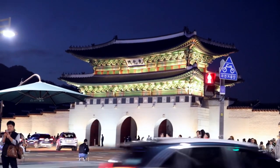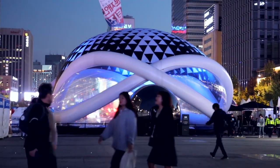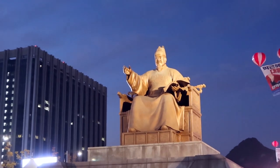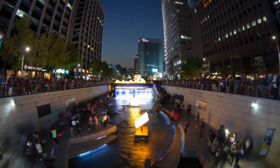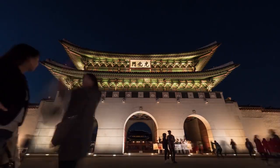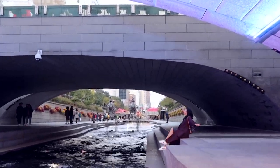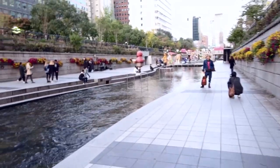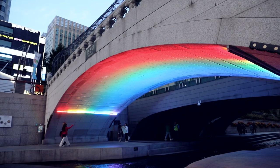Gwanghwamun Plaza is a public open space in Seoul. It is also historically significant as the location of royal administrative buildings known as the Street of Six Ministries, and features statues of historical people. The goal of the opening and reconstruction of this plaza is turning it into a historical and cultural place for citizens. We also went under the Cheonggyecheon Bridge and walked along the 11-kilometer-long modern stream. It's the best urban restoration of Korea to date.